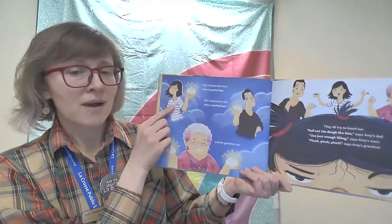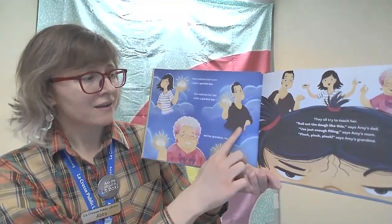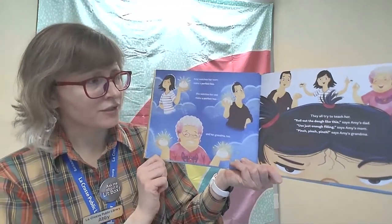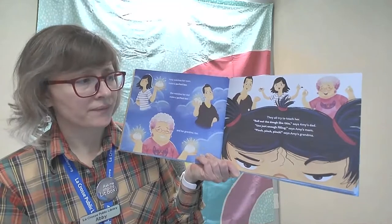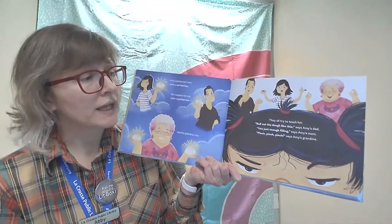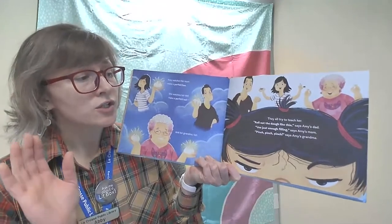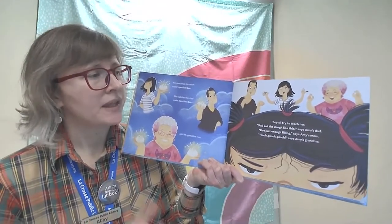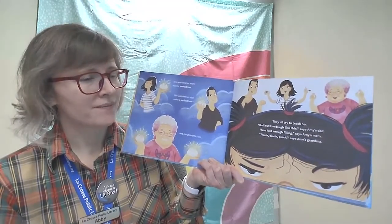Amy watches her mom make a perfect bow. She watches her dad make a perfect bow, and her grandma too. They all try to teach her. Roll out the dough like this, says Amy's dad. Use just enough filling, says Amy's mom. Pinch, pinch, pinch, says Amy's grandma.